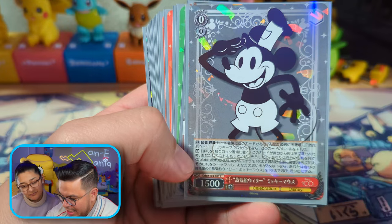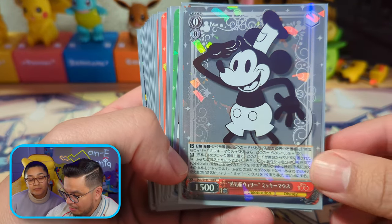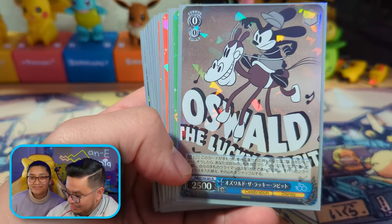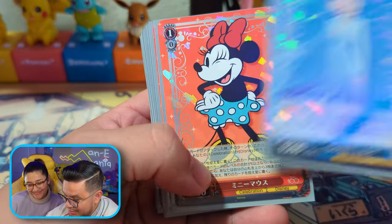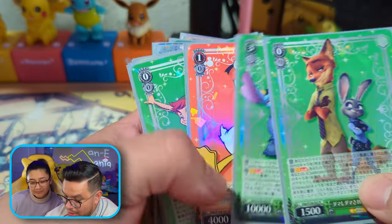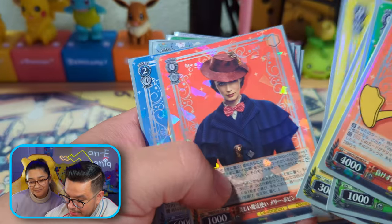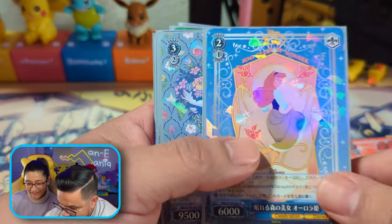So we got, I believe, 16 of the regular rares, the holographic ones. So we have, of course, one of my favorites, Steamboat Willie. I love this one too. A really awesome card. As you saw, we pulled it. We got these holos. All these are the holographics that we were able to pull, including Donald Duck, Peter Pan, Winnie the Pooh, Alice, and them. And then we move on to, actually, this is still a rare.